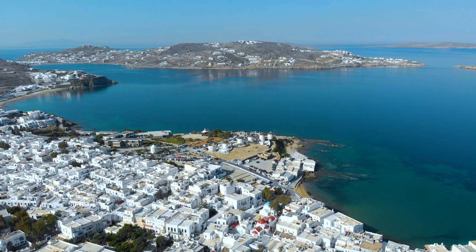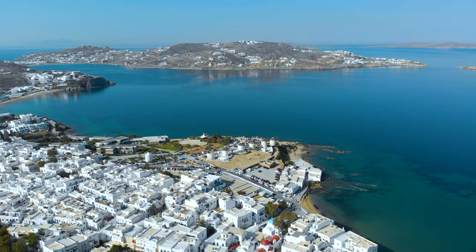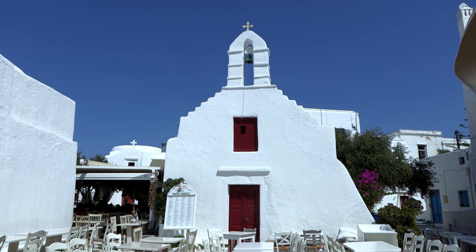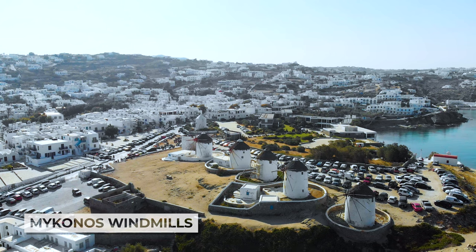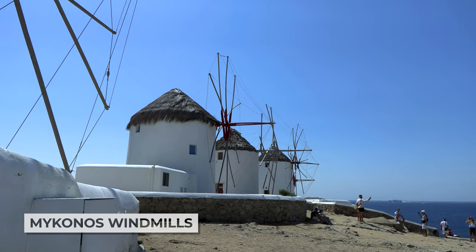If you were to picture Mykonos in your mind's eye, you would likely conjure up images of cool waters, a salty sea breeze, white buildings, and also the most famous white Mykonos windmills grazing the rocky landscape. Yes, the windmills are the highlights of Mykonos.